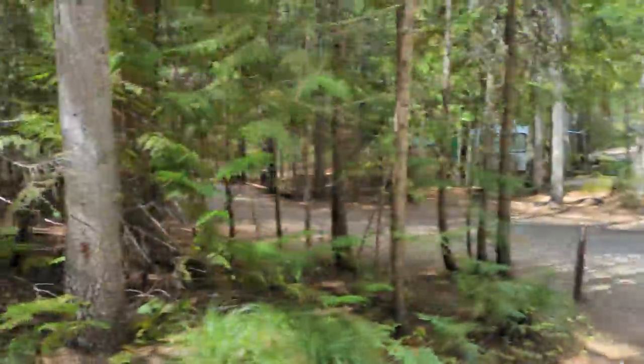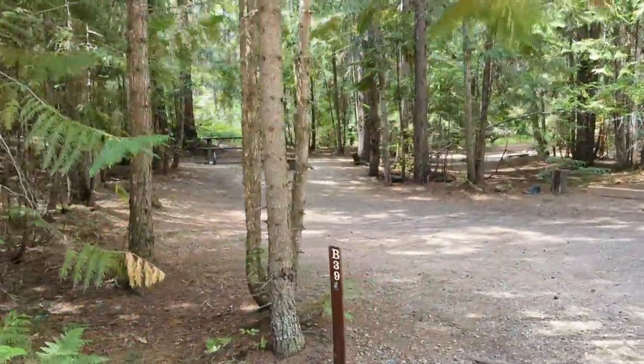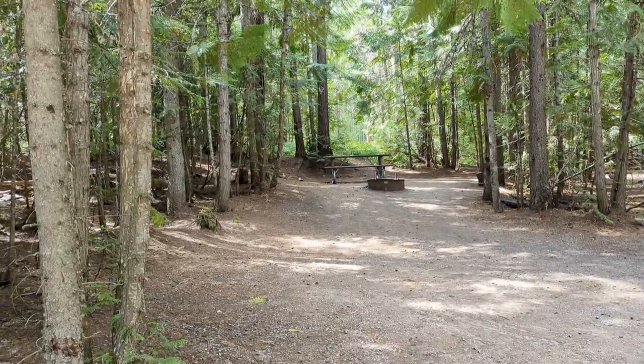39 is another back in. It's relatively deep, wide at the mouth, but it does have a pretty good upslope to it. So leveling your unit, it could take some work to level your unit.